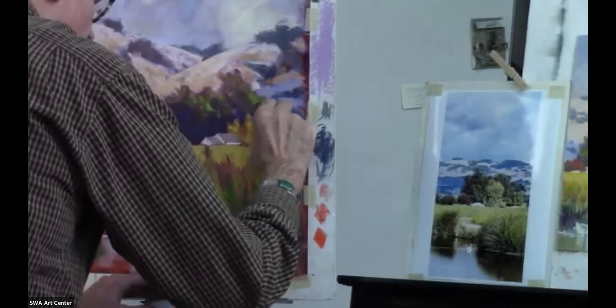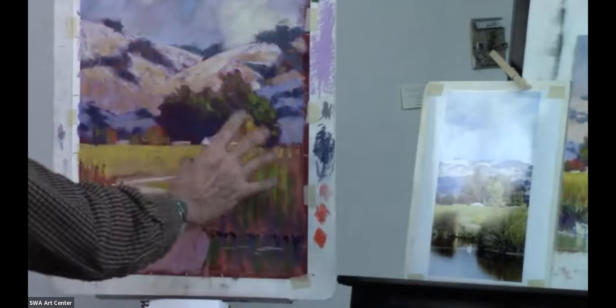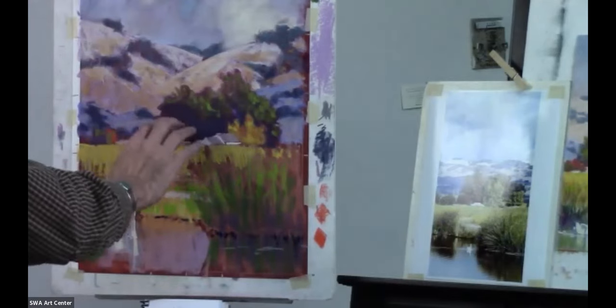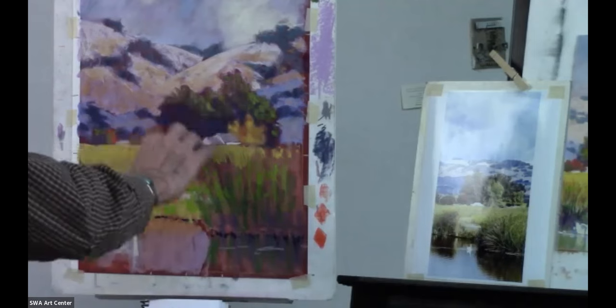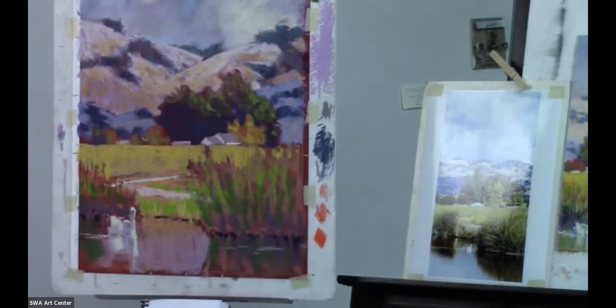Once again, having to do a little mixing. I like this configuration more than the way I had it over here. This is still mostly underpainting with just a blue over it, so this will be altered quite a bit. Very dynamic right now. Good.